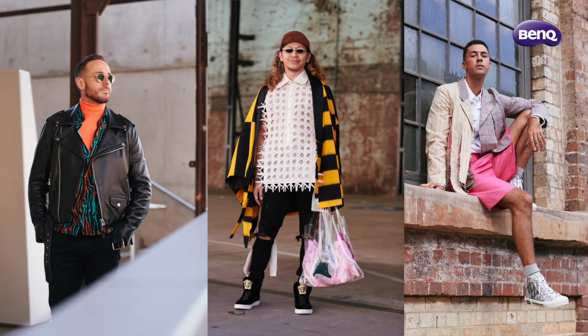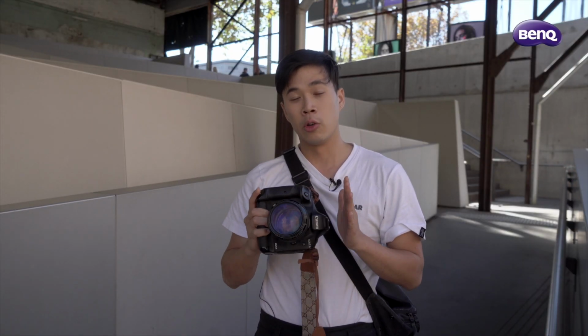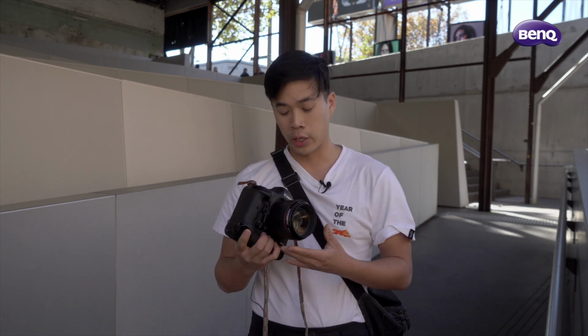And of course, I shoot in RAW because when you're shooting the streets, color is really important. Magazines, readers, editors, they all want to see what the fashion looks like. They don't want to see what sort of crazy filter. They want to see what the true color of this fashion piece looks like. It's all about accuracy for me. So shooting in RAW, very important.